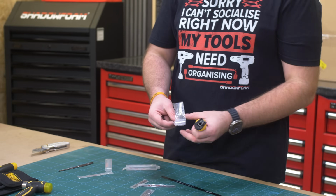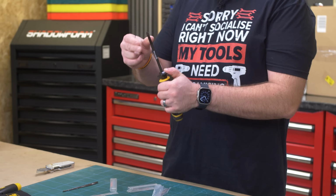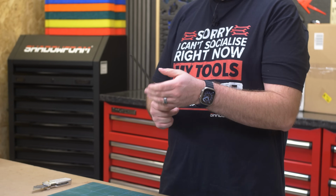We'll put them in order. But this one, I thought, in your tool bag, any blade that you have, including hacksaw blades, can be turned into a pad saw, and you can even lock it in place wherever you need to.